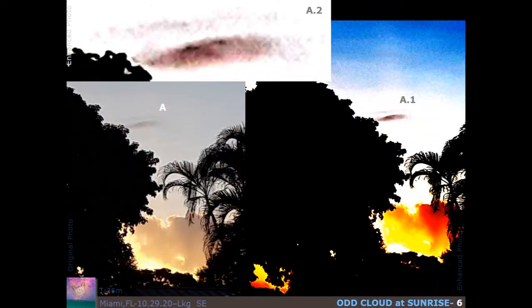All right, odd cloud at sunrise. Once again, lower left is the original photo, and this is looking southeast at 7:30ish in the morning. And look at this. So we've got one little object here, typical cumulus type cloud happening down here. So we enhance it over on the right hand side.